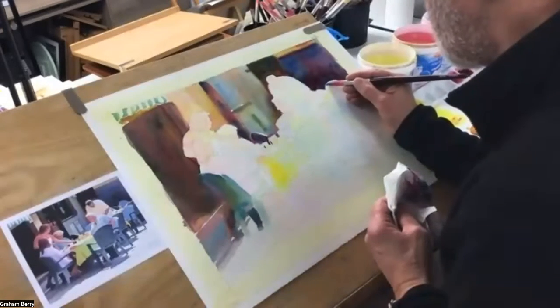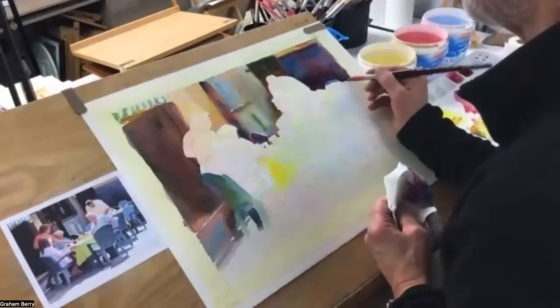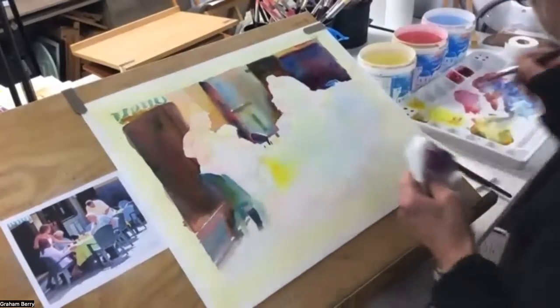If you just put in that wash now, you just don't want to touch that area that's wet. So be careful; it runs into it.